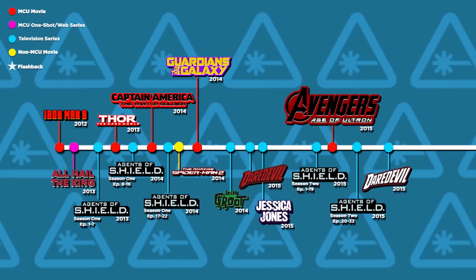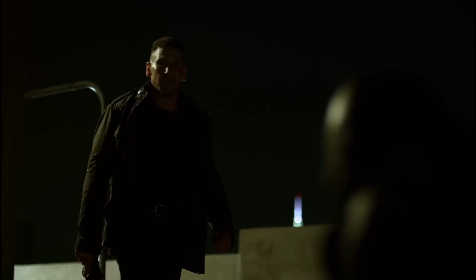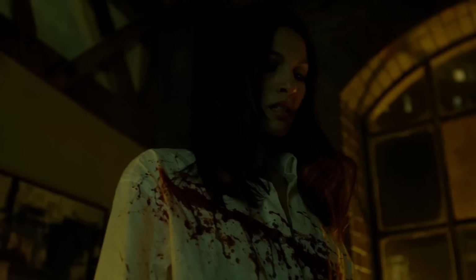The following handful of seasons of Netflix Marvel television all take place relatively close to one another from late 2015 going into early 2016. But we get to start with Daredevil having to take on the iconic Punisher and the deadly Elektra in his sophomore season. It's awesome.